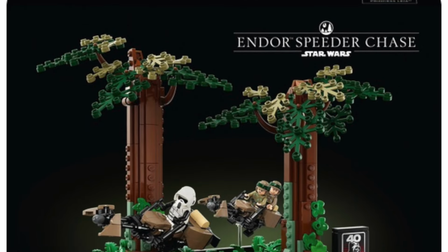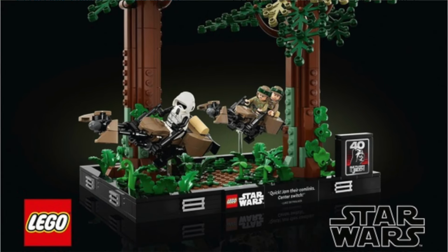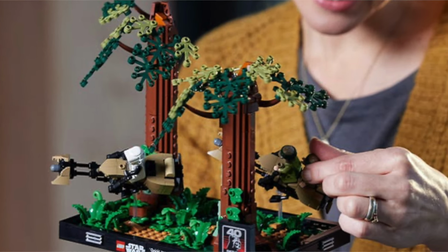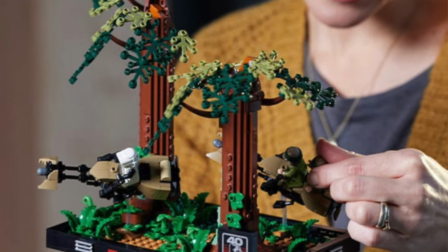Then we have the Endor Speeder Chase diorama, and this one has been quite popular. It was only released in May of 2023, so it will have been a year and a half, so it will be sad to see this LEGO set go.